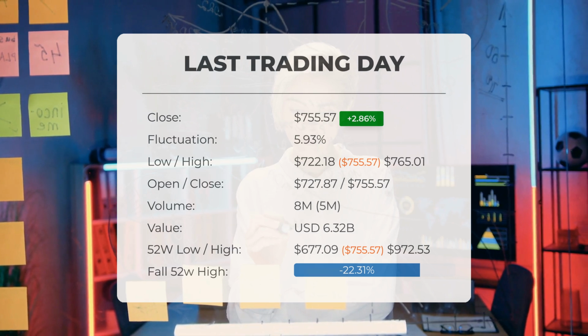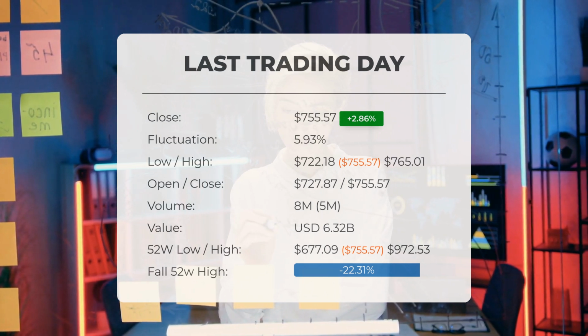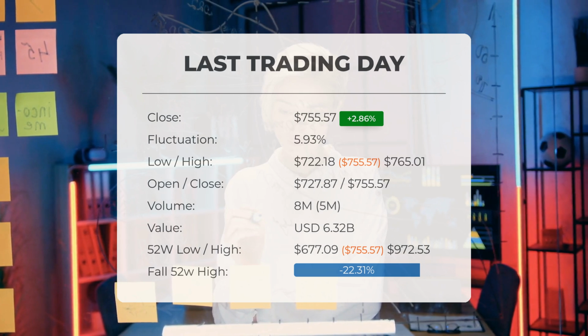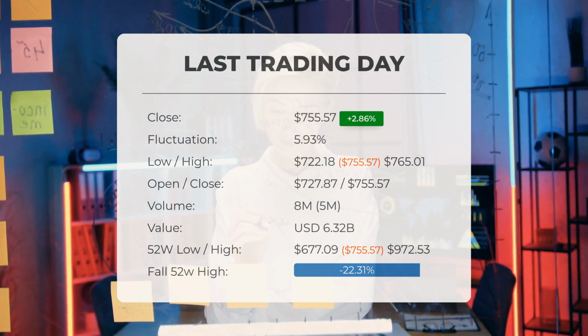Over the past 52 weeks, the highest price of the stock was $972.53, and the lowest price was $677.09. Currently, the price is 22.31%, or $216.96, below the 52-week high of $972.53, which is also the all-time high for the stock.